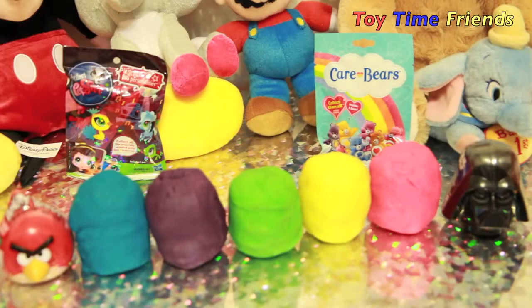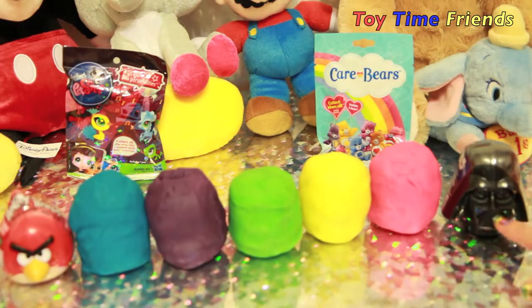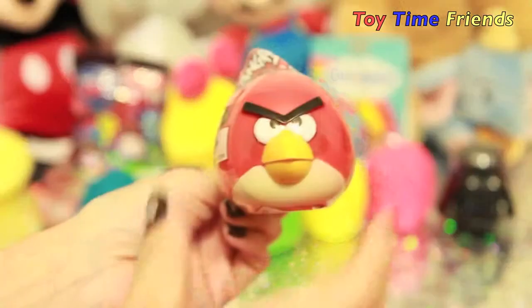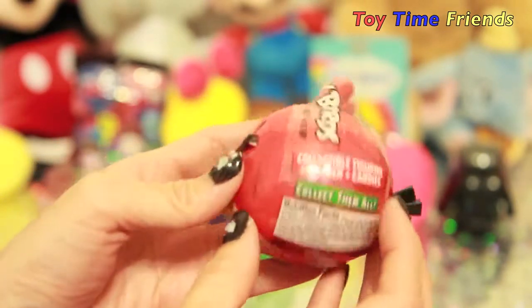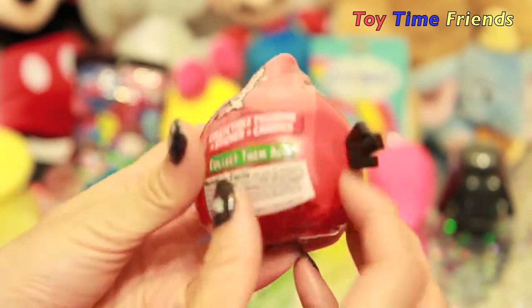Toy Time friends. Today we have an Angry Birds egg, 5 surprise eggs, a Darth Vader egg, Care Bears, and the littlest pet shop. Let's open it up and see what we get. The first surprise we have is an Angry Bird egg. What color is this Angry Bird? Red! That's right. Okay, let's open it up.